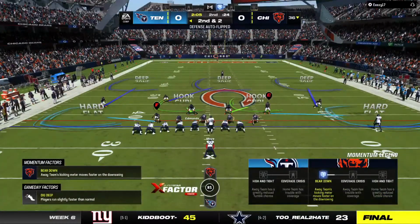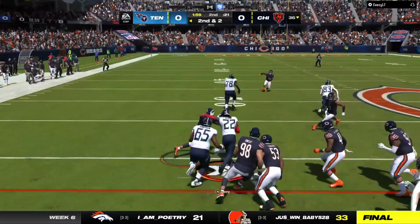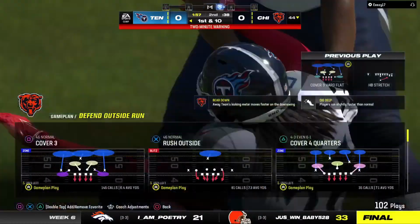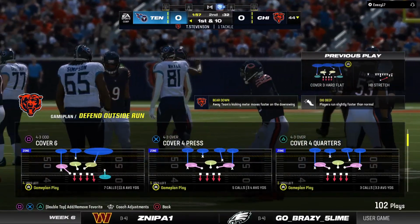Now a 2nd and 2. They'll run it again with Henry. And this is going to be a Titans 1st down as good running gets him to about the 44. 1:57 to go in this first half on EA Sports.